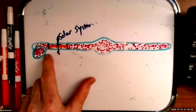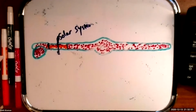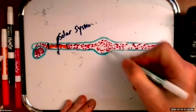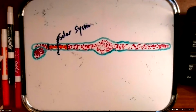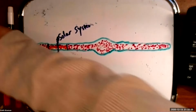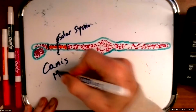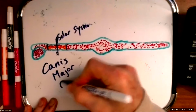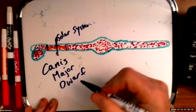Well, this galaxy happens to be in the direction, from our point of view from the Earth, of the big dog, Canis Major. Canis Major, the big dog. Therefore, if it's in the direction of Canis Major, we call this galaxy the Canis Major Dwarf, because it's small. Look, it's small compared to the Milky Way. Canis Major Dwarf Galaxy.